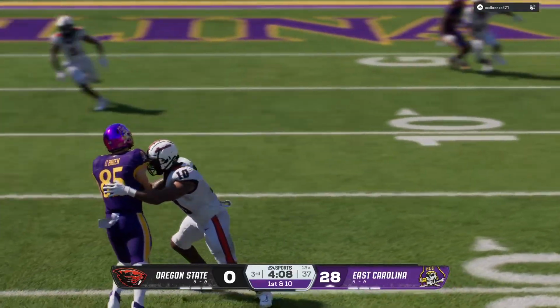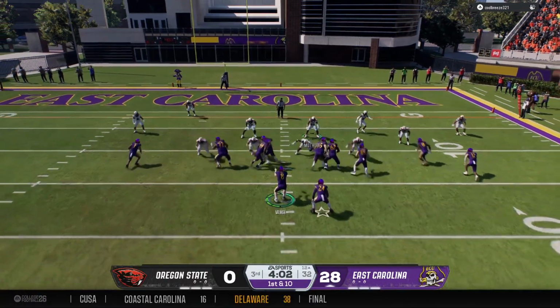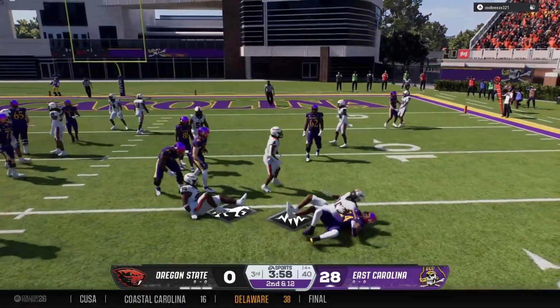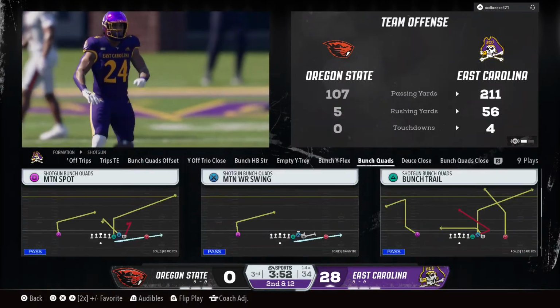Well, there are a lot of offenses out there that will probably be a little bit more conservative when you've got a lead like this in the third quarter. But when you've got the playmakers these guys have at the skill positions throwing the football, you should keep airing it out. And that's exactly what they're doing now. He's going to lose a yard on that one. Nice job by this defense.